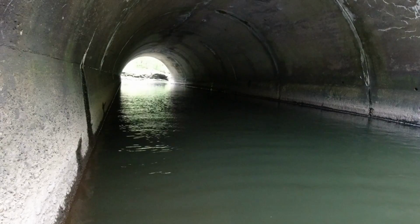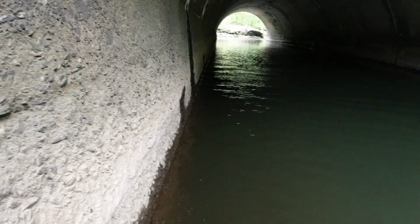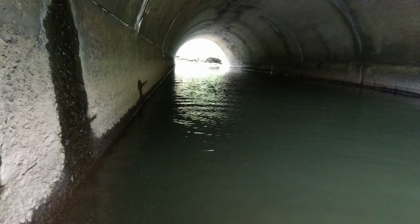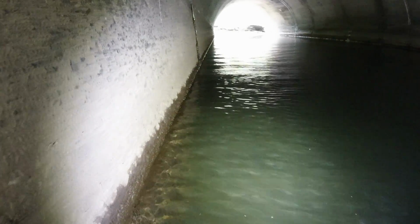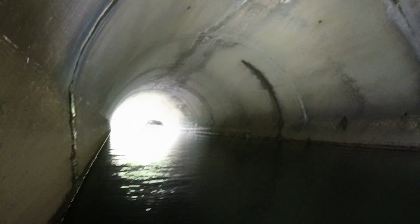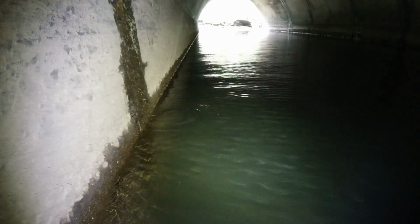I'm going to try to walk along the edge here and see how far I could go without being too deep. Yes, I am walking, guys. It's up to my waist right now. It's a little unnerving because I can't see the bottom, but I think I can walk most of the way through. Train tracks do go on top of this, and I feel like I'm walking on concrete. Oh, what the heck is that?